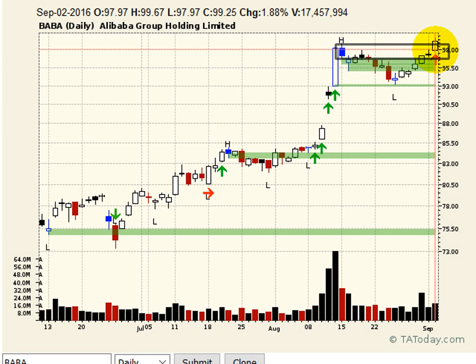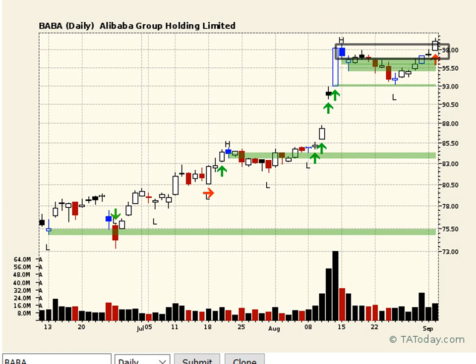So I suspect what we're going to see is anywhere from about 97.5, 98 is where they're going to try to buy it again. And that's where we should be looking as well to add to a winning position. You want to leverage up on those things that are working and that still have good potential.